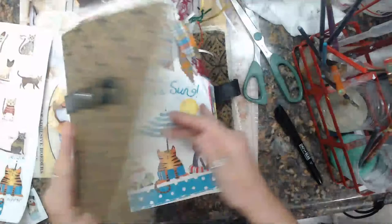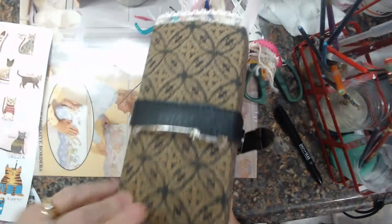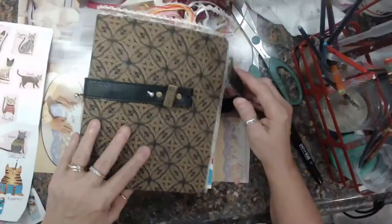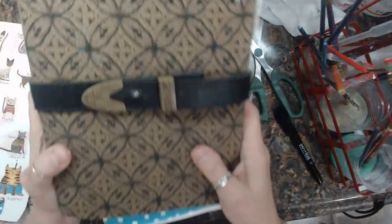So the cat collection increased so much that I had to make a book of its own to put it in because of all the tassels and everything. So I got these big three-ring binders, these big fat binder rings, and made a two-ring binder book out of a pretzel box. And I put some fabric on it and an old belt. This is one of my old belts, and I cut it up and put it on here for the cat tag book. So it'll go on the shelf.